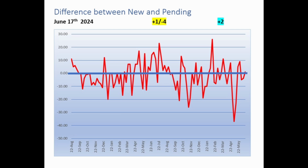This week, a positive one more home went pending than was listed. Last week, 4 more homes were listed than went pending. And the same week a year ago, there were 2 more homes going pending than being listed. Numbers below the zero line are negative for sellers, and numbers above the zero line are positive for sellers.